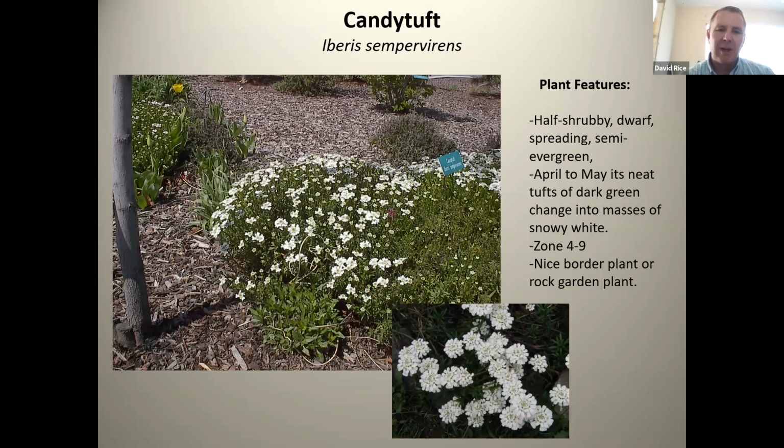You don't have to trim them that way. They're just nice little mounds with a snow white flower on them. Great border plants, rock garden plants, anything like that. I've got a couple of these in my yard, and I like them. And they're not super fantastic. They're not like that wow plant, but they're good plants.